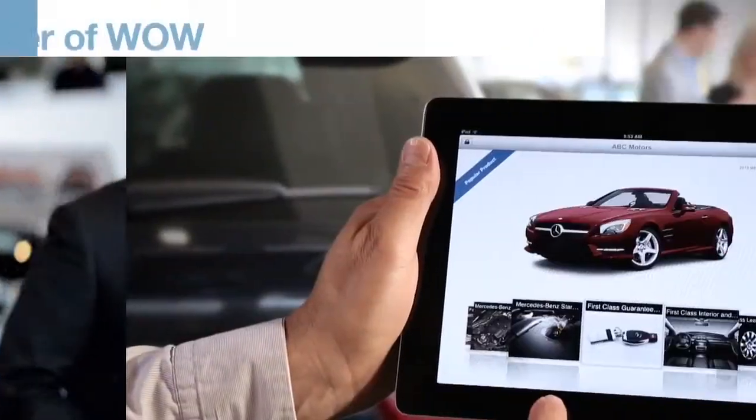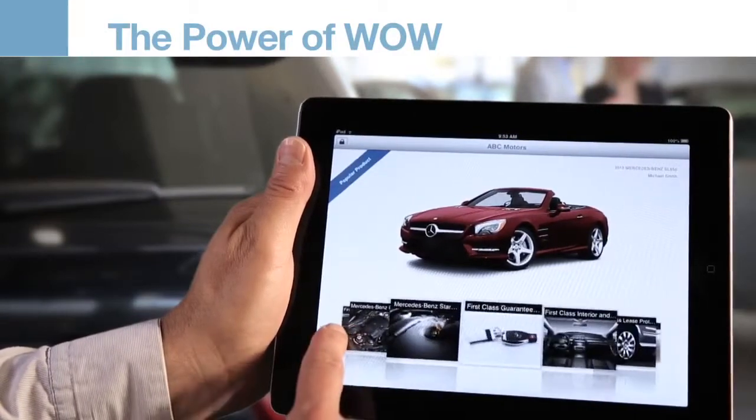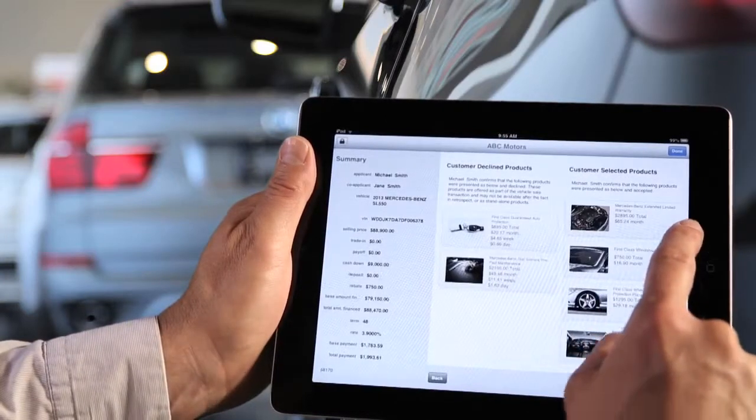Using the mobility of an iPad to present F&I products creates an instant wow factor, and handing the iPad to the customer heightens interest, creates engagement, and fosters trust. The latest in video and interactive drag and drop technology delivers a compelling sales pitch that showcases the value of aftermarket products unlike any other menu offering available.